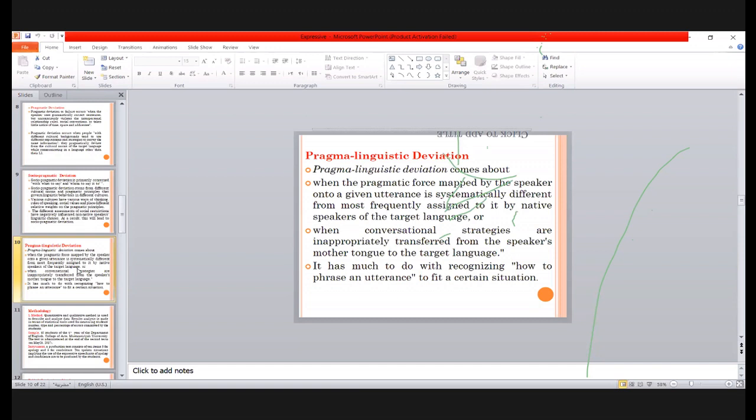It has much to do with recognizing how to phrase an utterance to fit a certain situation. In this area, the learner failed to construct a suitable utterance phrase to fit the pragmatic context.